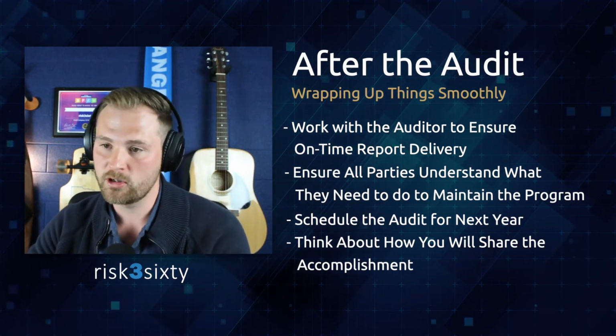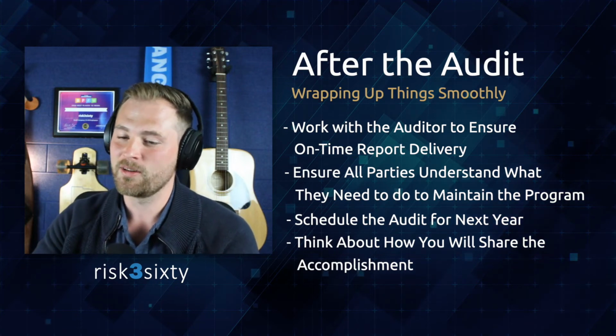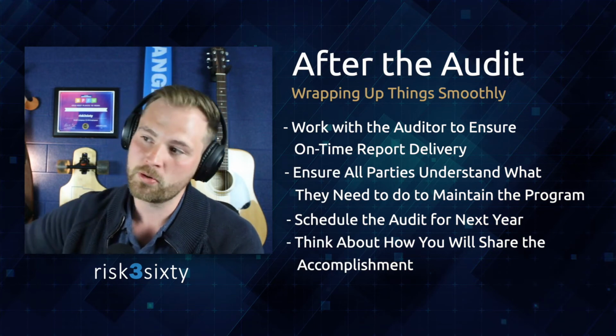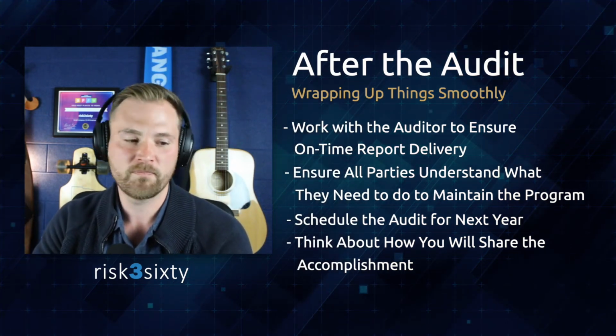So prepare for a little bit of writing. The auditor should give you some guidance on that, but like CW said, it's going to take some time to get through that. And if you wait till the last minute, you're going to push out your report date. So ask for that as soon as field work is done so you can get through that.